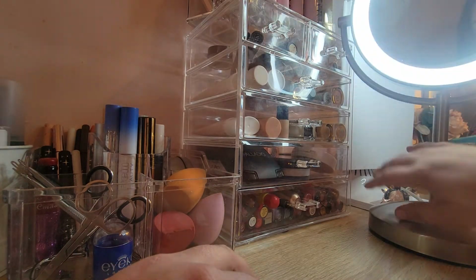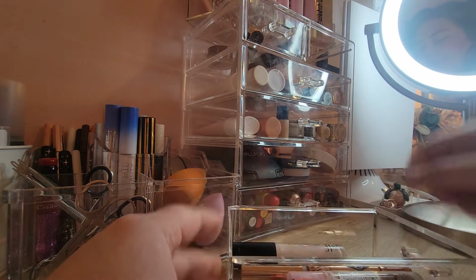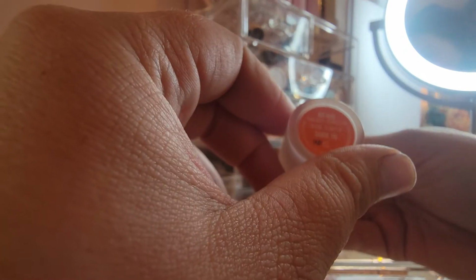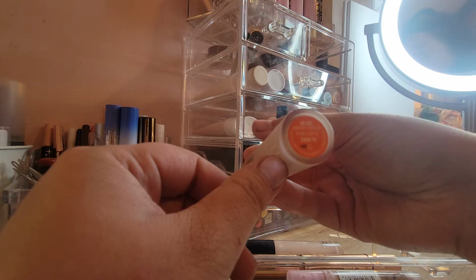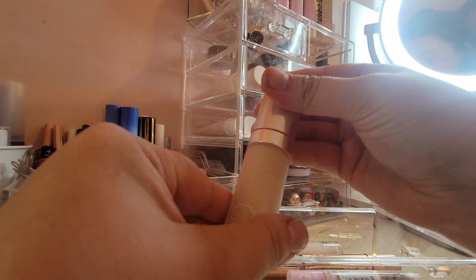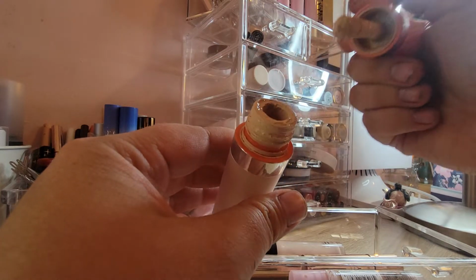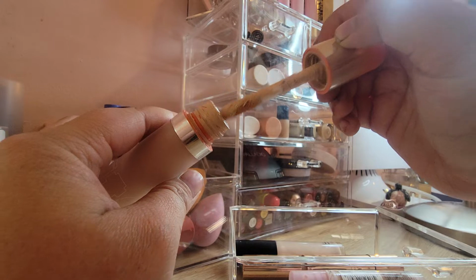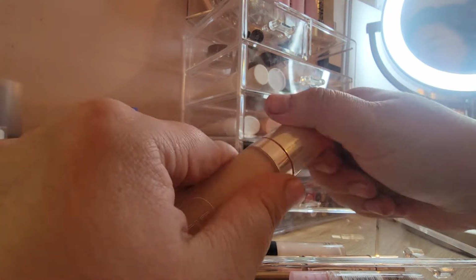Now we will go into, let's see, concealers. I have 4 concealers. I use this Item Beauty one all the time. It's Air Hug in shade 110. I think it's getting on the used up side. It's getting a little dirty and icky on the inside, but I do use this all the time. This is my number one concealer, so definitely keeping that.